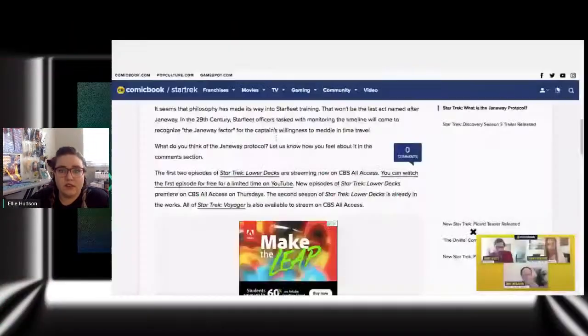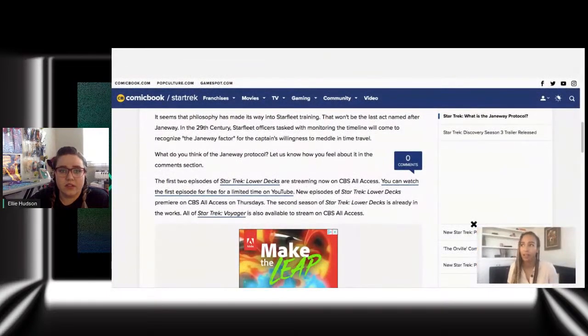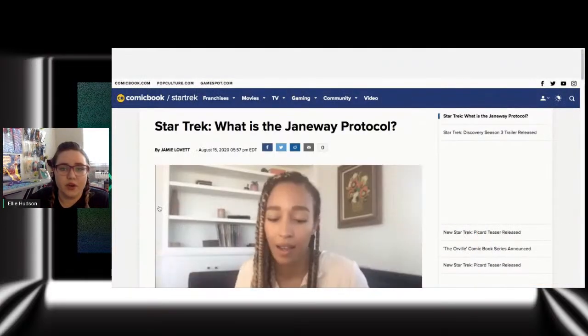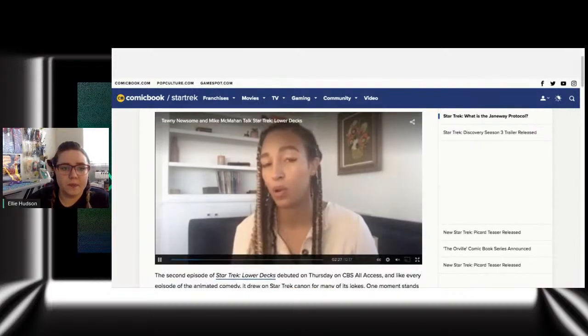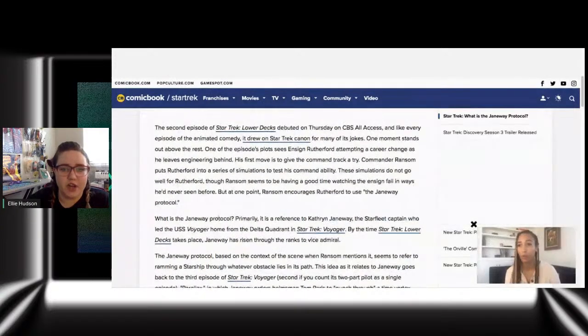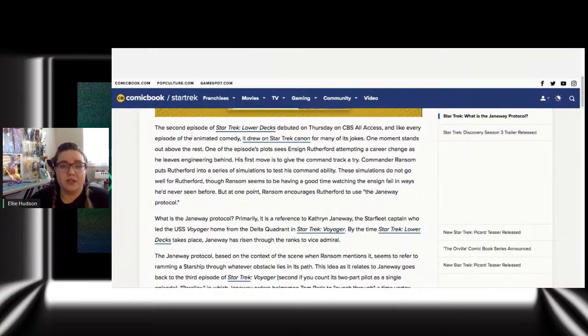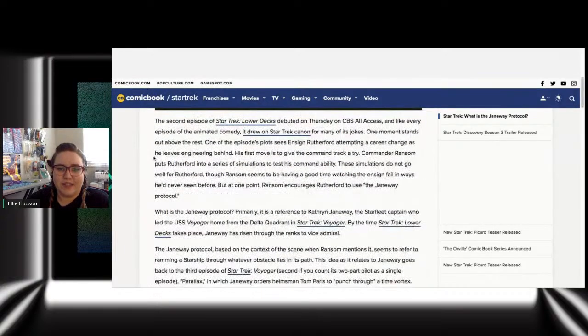So, some of the nerdy news that I found today. Let me just screen share with you guys. Let's make sure that this is okay. I don't know if you guys have seen or heard of this show, but there's a new animated Star Trek show. I know Liz Kopek is probably all over this. It's called Star Trek: Lower Decks, so it focuses on some of the not so usually featured crew members in the lower decks. And I guess in this latest episode, they made a reference to the Janeway Protocol.